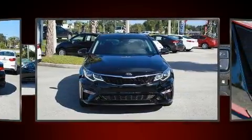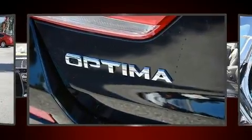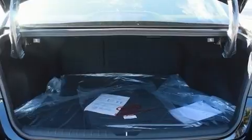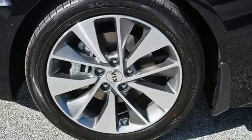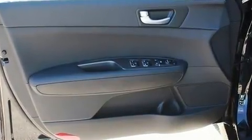Kia infused the interior with top-shelf amenities, such as an automatic dimming rear-view mirror, a blind spot monitoring system, front fog lights, turn signal indicator mirrors, and more. Audio features include an AM/FM radio, steering wheel mounted audio controls, and 6 speakers, providing excellent sound throughout the cabin.